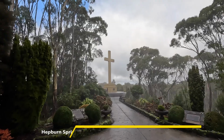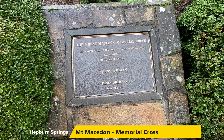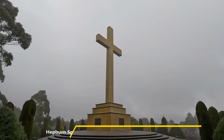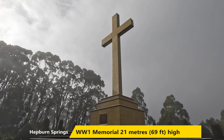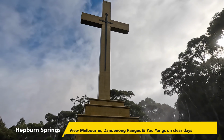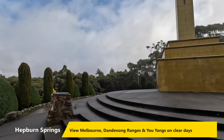We made our way to the Memorial Cross. The Memorial Cross was built in 1935 to commemorate the fallen of World War I. It's quite an eerie and moving place to visit, especially in the cloud and the fog. I'll also add a little bit of drone footage to let you see what it looks like on a much nicer day.